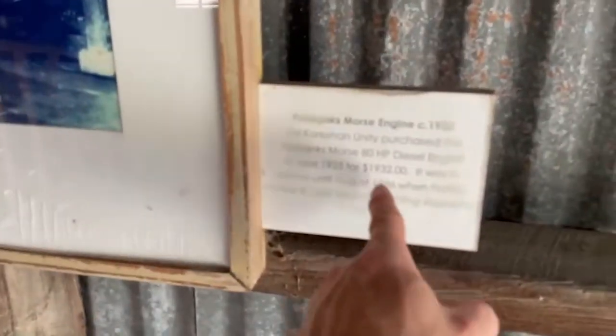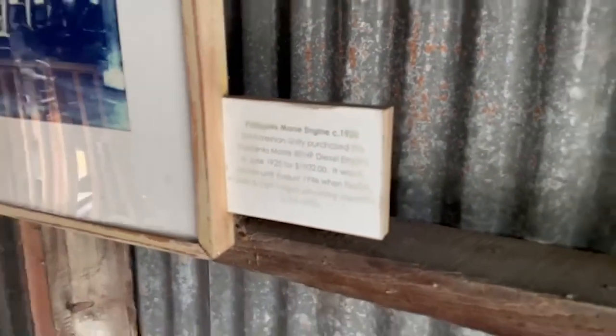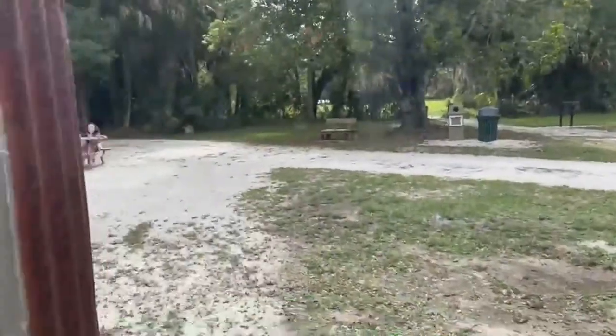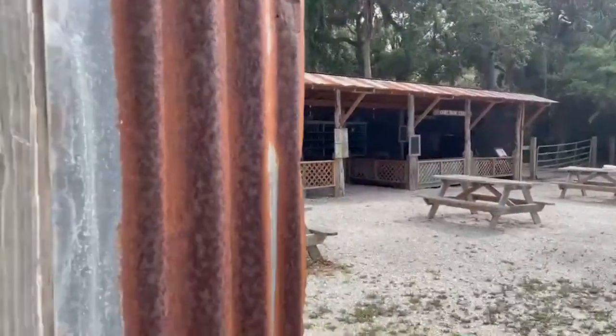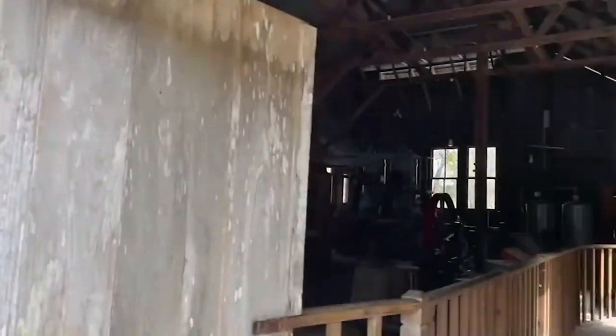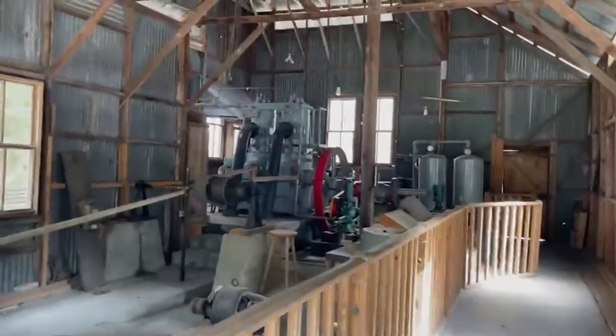But they say 80 horsepower diesel engine here, 75 on the other screen, so I'm not sure which one's right. And that's the machine shop over there. And then over here is a blacksmith shop. So just wanted to show everybody what this is all about. Again, 1908, this was built, and it still operates today.